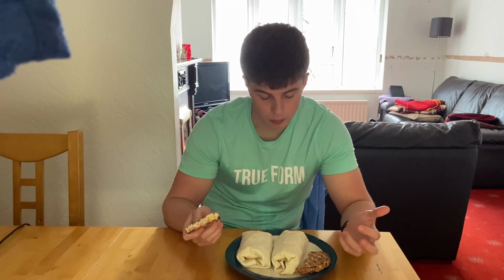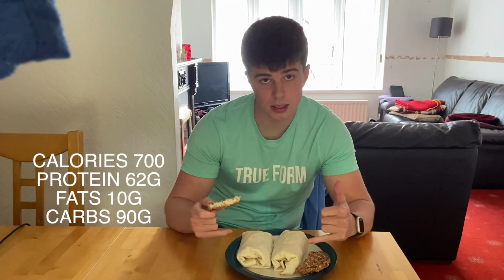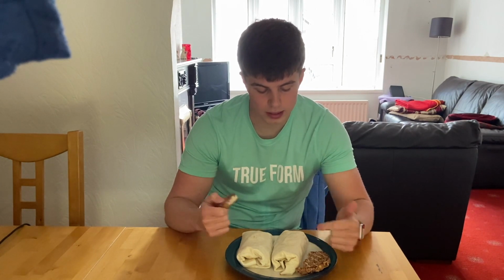So this is my lunch today. As well as that, I've got a single rice cake here. So yeah, it's not the most flattering, but it does fill me up, and it is something that I would have most days of the week. So there's 160 grams of chicken in here, with about a handful of lettuce in each of the wraps, and then along with the rice cake as well.